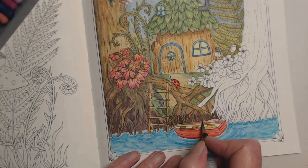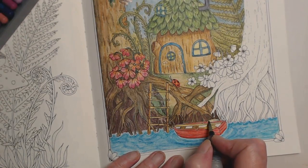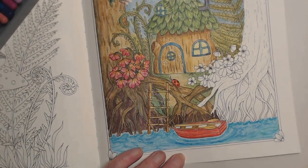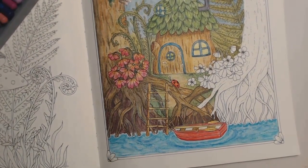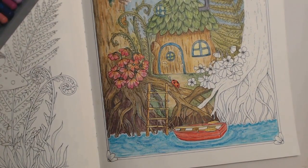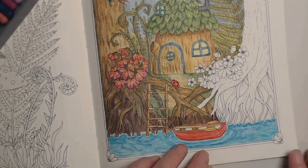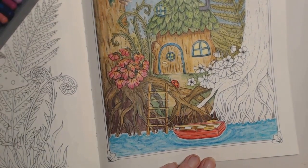I just went ahead and colored the oarlocks as well. Okay. Alright, so the inside of the boat can be white if we wanted to. We'll just pretend they painted it with white paint. Okay, so that is the water.